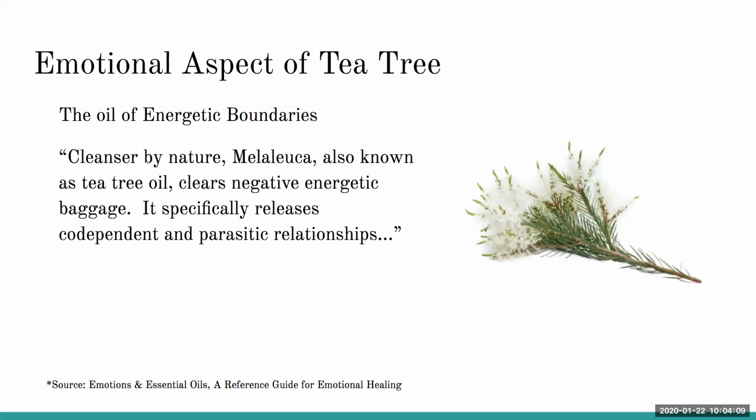This would be a great one to put on the bottoms of your feet or on the crown of your head. I would invite you to, especially if you are going into a situation where you already know it's somebody that, after you leave them, you feel drained, or somebody that you have trouble dealing with, put on Melaleuca before going into that situation, and be very intentional about why you're putting the Melaleuca on.